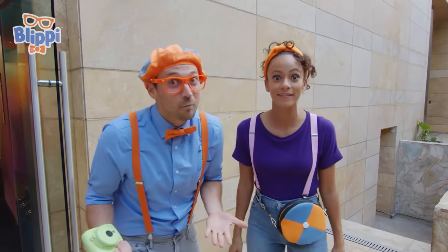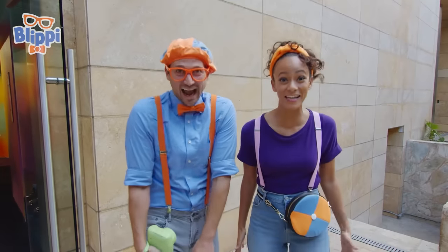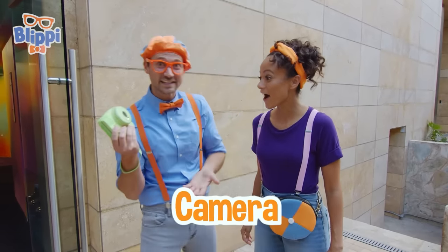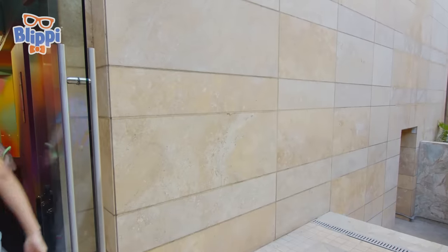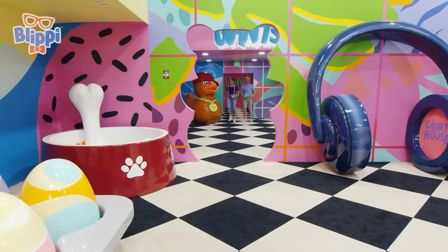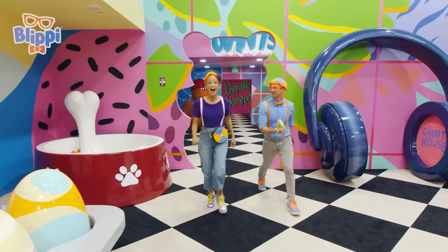Well, we're at World of Illusions! Whoa, I bet there's so many cool things to look at! Yeah, there is! And I brought my camera so I can take some pictures! Oh, awesome! Let's go! Come on! Whoa! Woo-hoo! Look at this place! Wow!